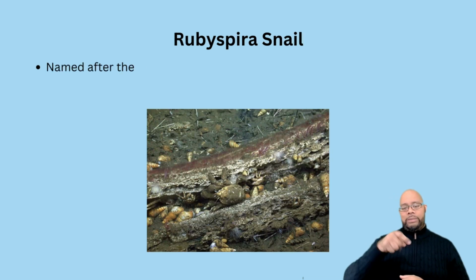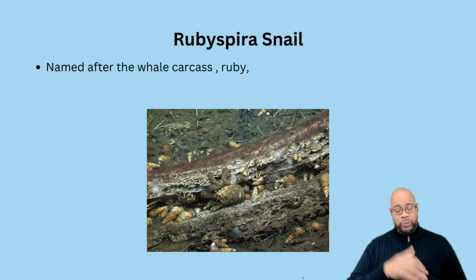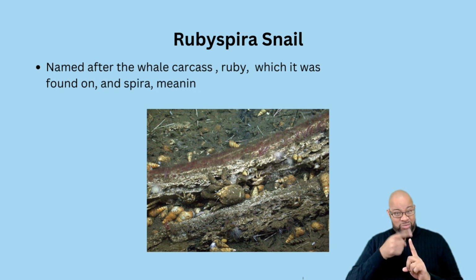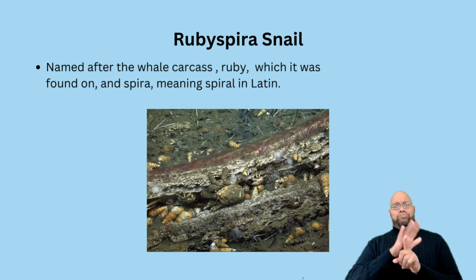The ruby spear snail, also known as the bone-eating snail, was first discovered on a whale fall. Studies have shown that one species of the ruby spear snail solely rely on the whale falls for food.